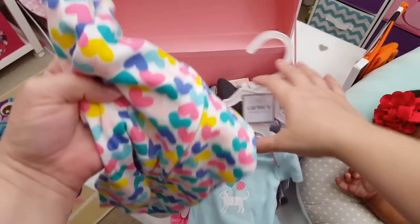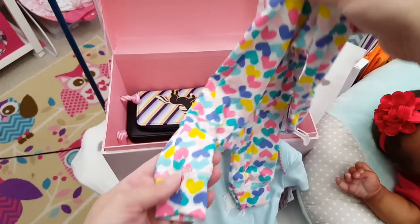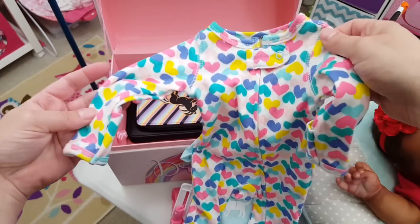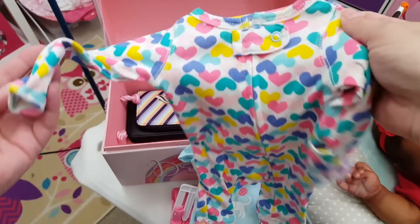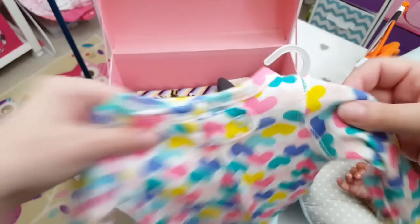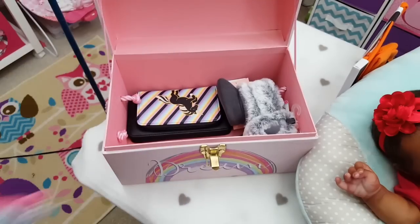And then it has this, which is a little sleeper or play suit, whatever you want to call it, because it has the feet out on this one. And it's just a bunch of colorful hearts on a white zip-up play suit. And it does have the little mittens, so I thought that was super cute. So I definitely had to grab this one up.